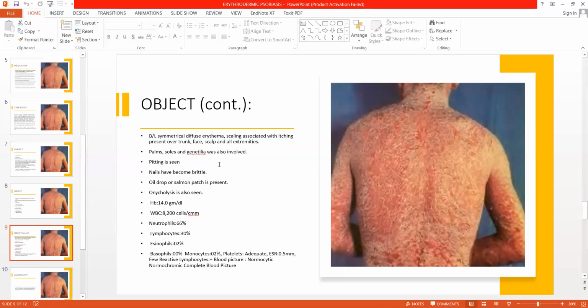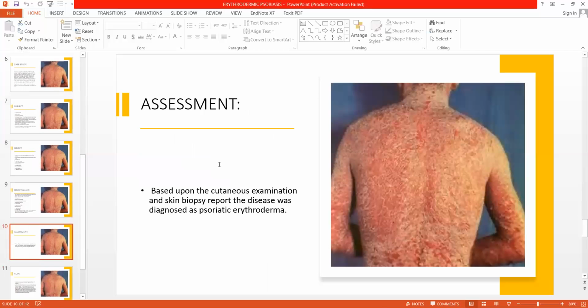Palms, soles, and genitalia were involved. Pitting is also seen. Nails become brittle, discolored, and patches present. Onycholysis is seen. HB is 14, WBC is 8,200, neutrophil is 66%, lymphocyte is 30%, eosinophil is 2%, basophil is 0%, monocytes is 2%, platelet is adequate, ESR is 0.5 mm, few reactive lymphocytes, blood picture is normocytic, normochromic. Assessment: based upon cutaneous examination and skin biopsy report, the disease was diagnosed as psoriatic erythroderma.